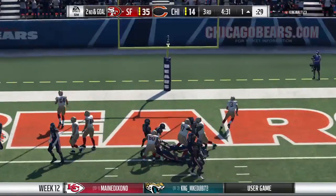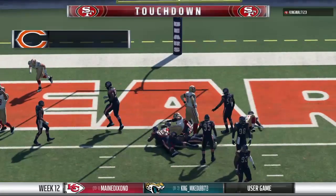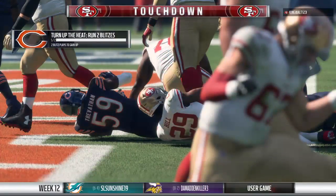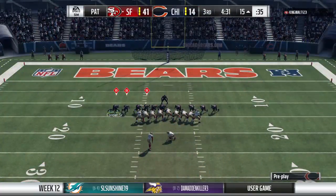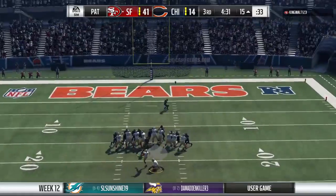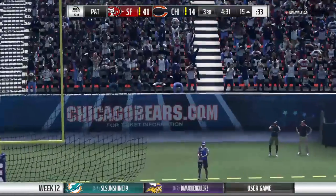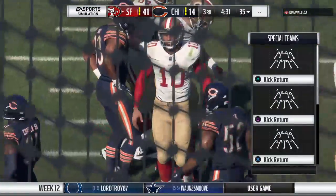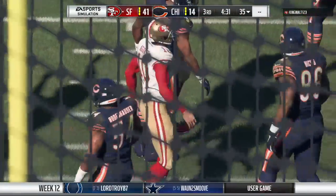Hill to try again. And across the goal line, into the end zone. Touchdown, 49ers. Jeremy Hill, his 3rd touchdown now on the year. And the 49ers add on to their lead. And it's no good. It has not been his day. That's the 2nd extra point he's missed so far.